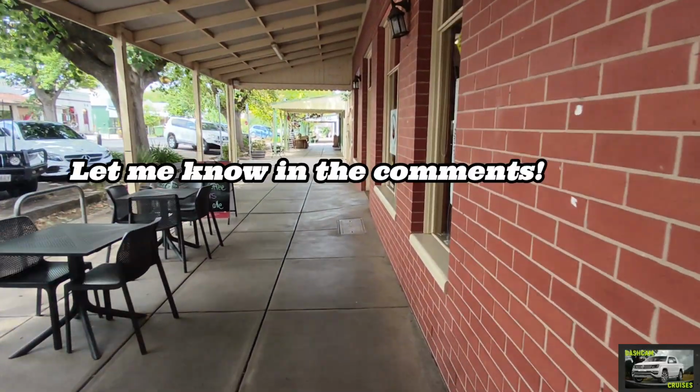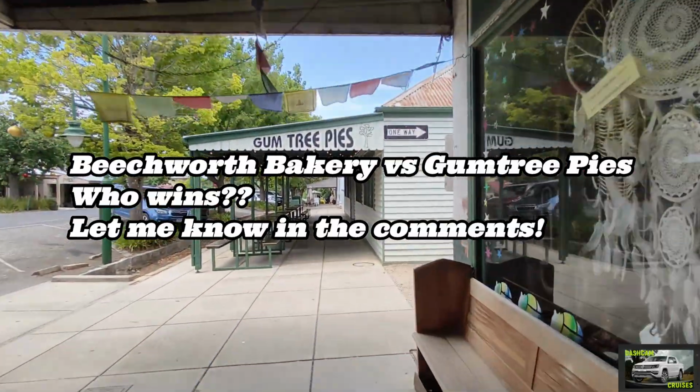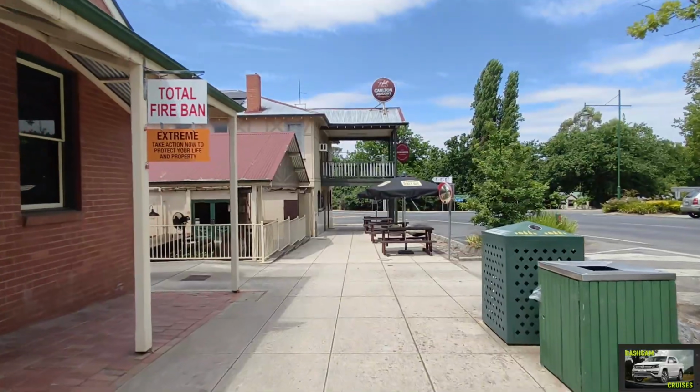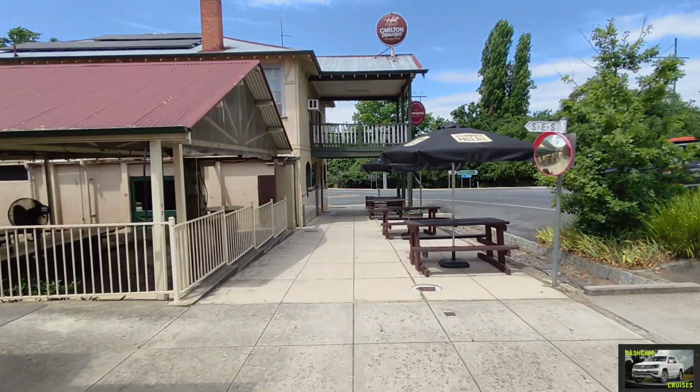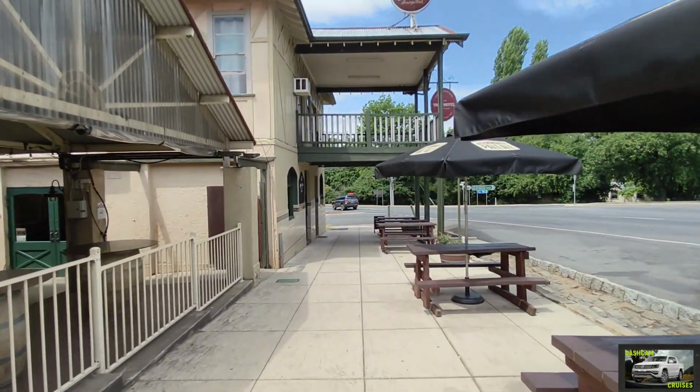Beechworth obviously being the original spot, but I'll tell you what, 50 metres down the road has another bakery that has the claim to some of the best meat pies around, and that's Gumtree Pies. As we head back up towards the Yackandandah Hotel, just about to head back into the car, and the next stop is Myrtleford.